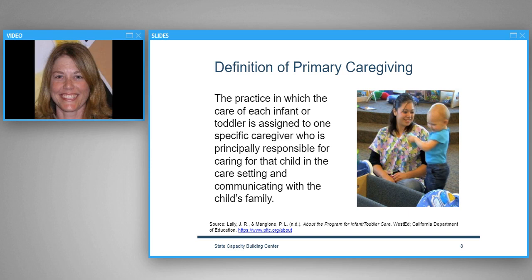Primary caregiving is not meant to be interpreted as exclusive care. Primary caregiving relationships are respected by child care program staff and understood as the person who has primary responsibility for each child during transitions, care routines, and when emotional or relational support is needed.